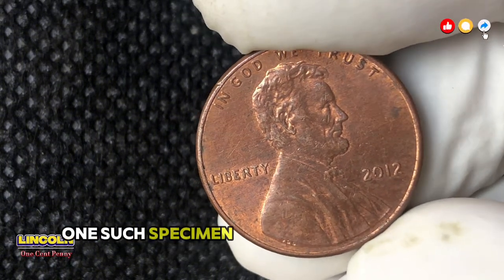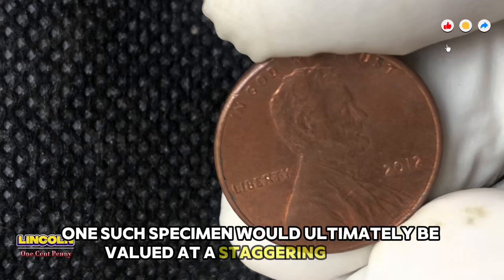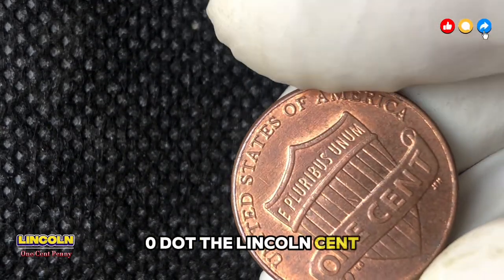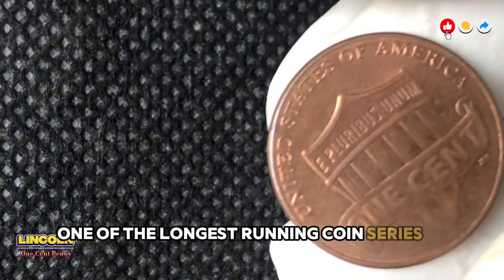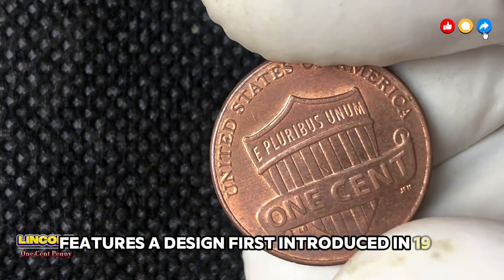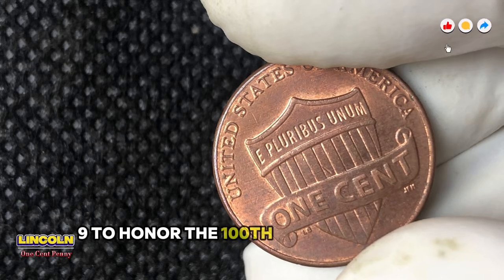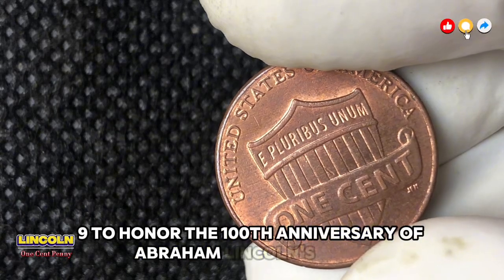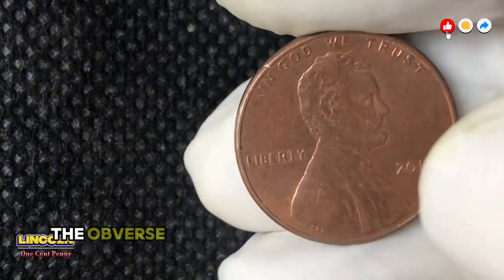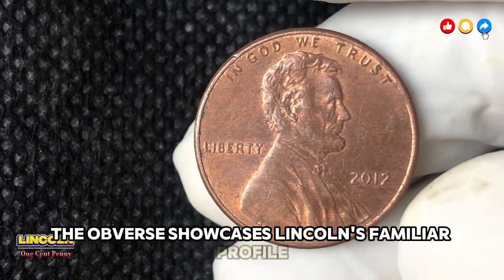One such specimen would ultimately be valued at a staggering $138,000. The Lincoln cent, one of the longest-running coin series in U.S. history, features a design first introduced in 1909 to honor the 100th anniversary of Abraham Lincoln's birth. Designed by Victor David Brenner, the obverse showcases Lincoln's familiar profile.